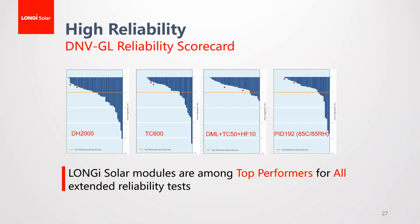DH2000, these are extended reliability tests, normally about 2x or 3x the regional IEC requirement for certification. If you look at the yellow line, that marks about 2% degradation among these extended reliability tests. And DNV GL ranks a module as a top performer if it has less than 2% degradation. These are very stringent requirements and a good demonstration of the reliability of these modules. Our modules tested have always ranked among the top performers for all the testing, either the DH2000, TC600, dynamic mechanical loading, followed by TC and HF, and also the PID 192 hour test.